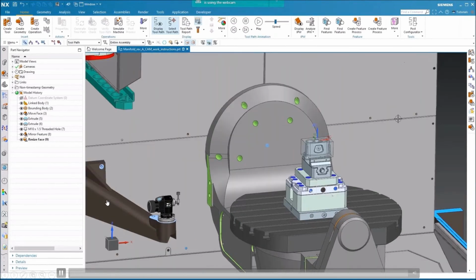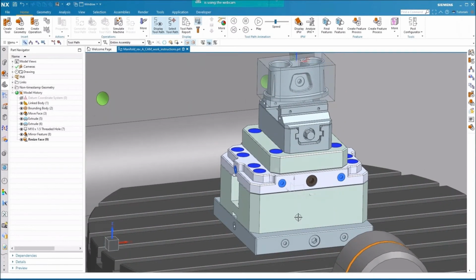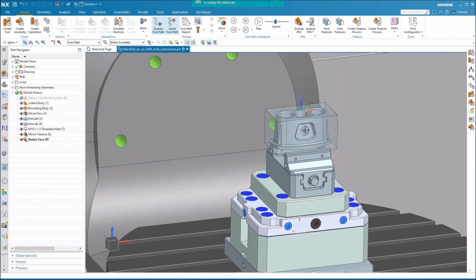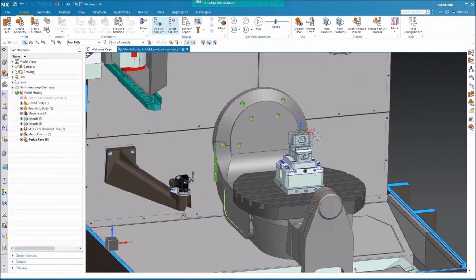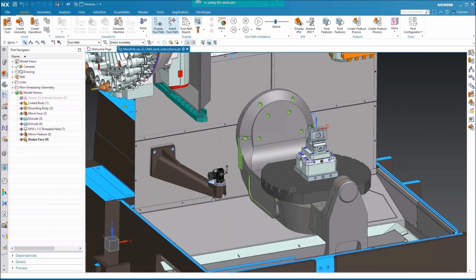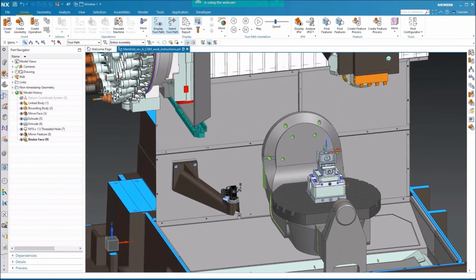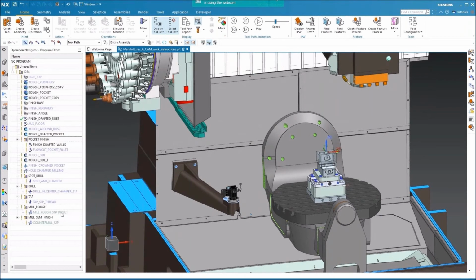Let's put all of our concepts together. You can see I've finished the fixture assembly by adding some additional components. And then of course at the top we have our part and our blank. I've also attached a machine tool that we will use for simulation. And this is a Haas UMC 750. Looking off to the left side, here's my program with the operations used to machine the part.